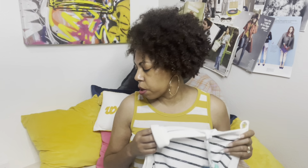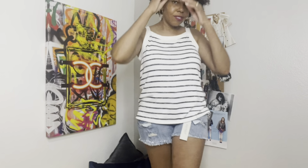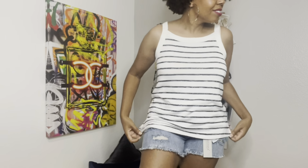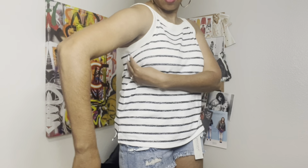Finally, I'm going to show you the Mark & Spruce Tatum high neck rib trim tank. That's a mouthful. Anyways, it's in this great black and white stripe. Feels very French girl chic. It hits right where I want it to be, not too high, not too low. I love that it kind of has a little bit of a racerback style back, not terribly so. I need a bra that is convertible so that I can wear more of these style tops without my bra straps showing in the back, although really I don't care.